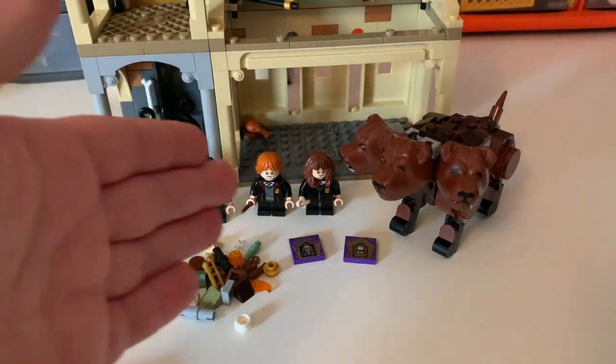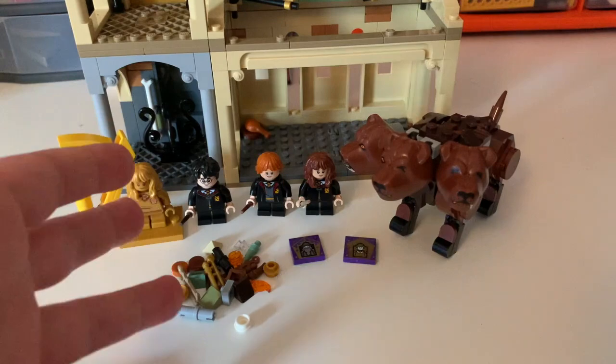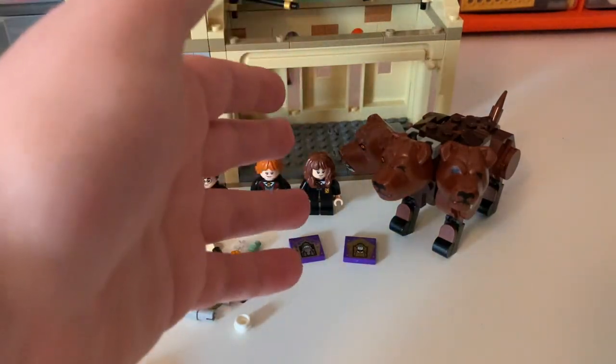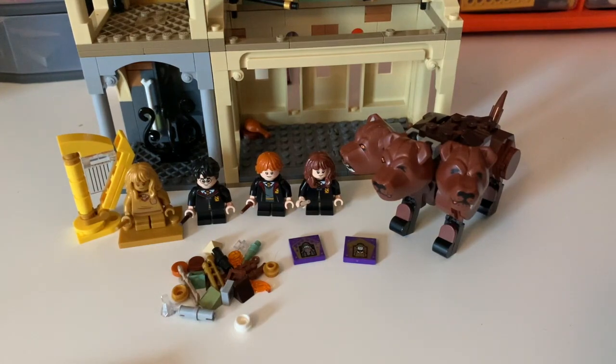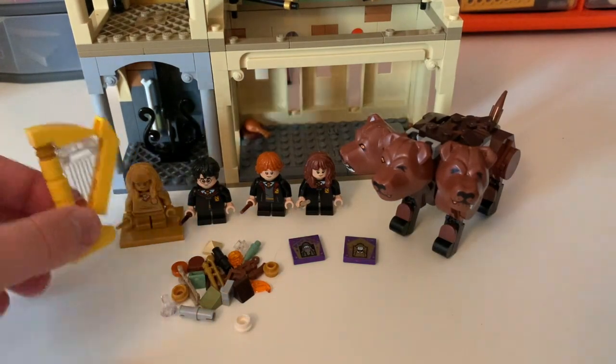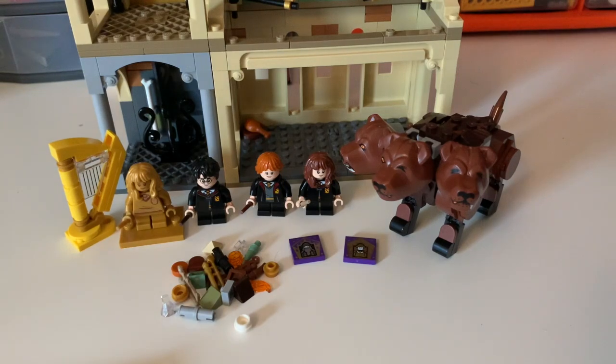You get the appropriate minifigures, although it is the trio again, but for this situation, whether you're going to the Forbidden Corridor or down into the Devil's Snare, it's quite appropriate, and I have to say I am really a big fan of this little harp build. So, that was the second June 2021 set that I've got my hands on. It's going to be the last one that I'm going to look at before the actual June 1st release date.